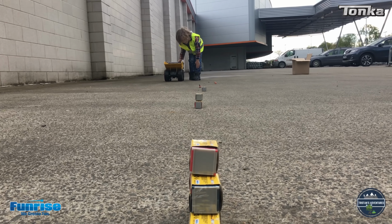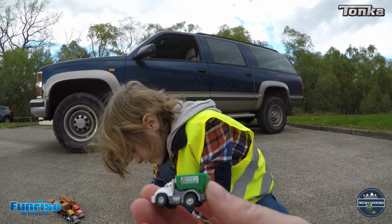Oh, that is a fire truck. So it is. And it moves around. It has bumpy wheels, so it goes like this. So let's sing the funny fun truck song. Funny fun truck song. It's a city dump one.